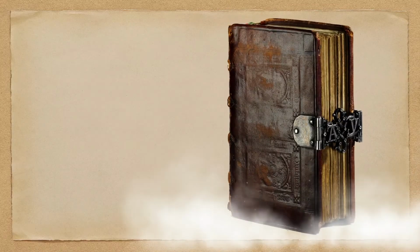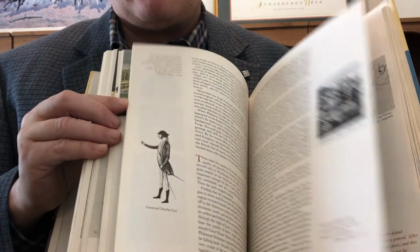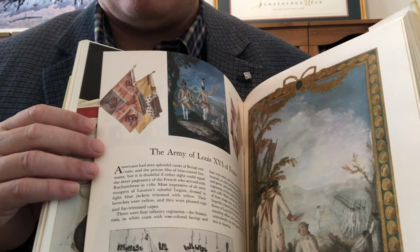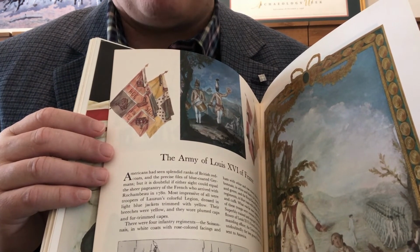And now it's time for the recommended book of the day. Our recommended book of the day is The American Heritage History of the American Revolution. This is a fun, cool read, and it's got lots of images and pictures and graphs, and really is kind of a nice condensed version of the American Revolutionary War. As you can see, it's got lots of colorful images, plates, all from the time period, paintings. It gives you a nice, really good rundown of the American Revolution. And it's a fun, easy read, with a lot of interesting facts and information that you can take back with you.